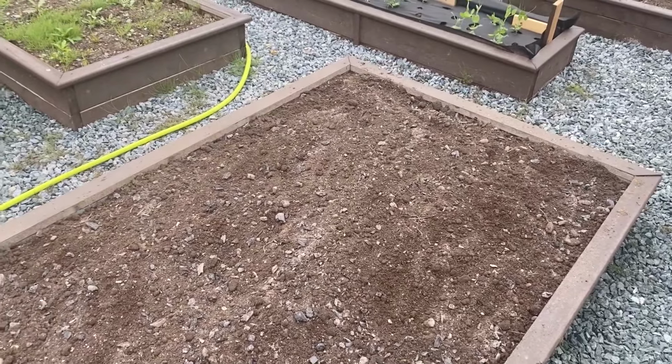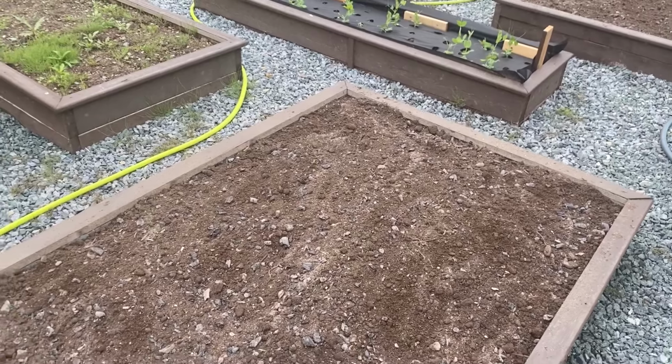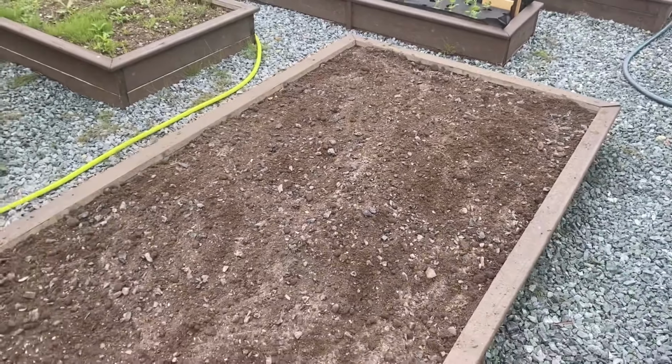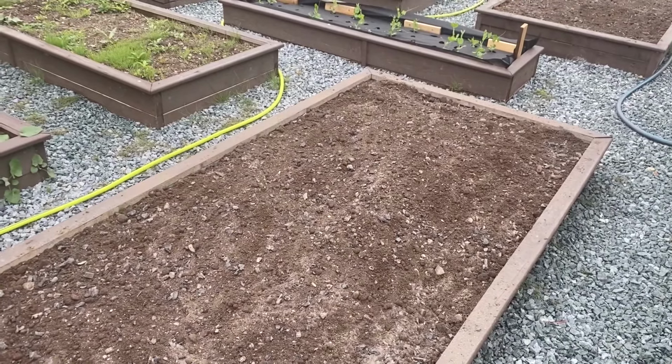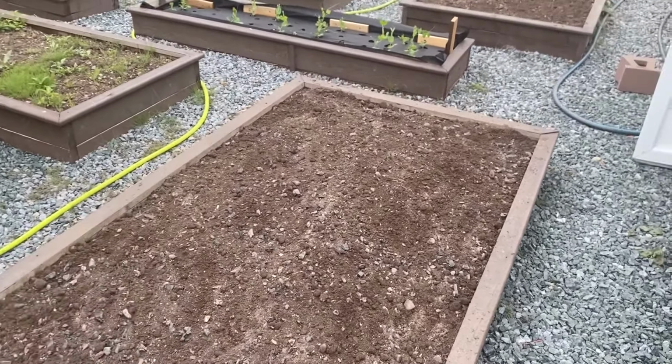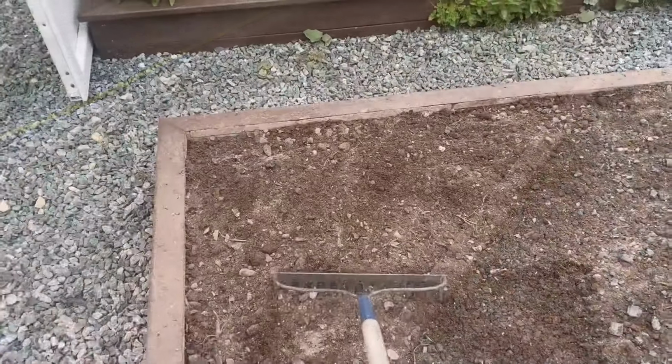Now what I'm going to do is get my rake and gently move the ashes around inside the soil. I'm going to make sure that it doesn't go down too far. I don't want it too far down into the soil, about 3 or 4 inches. And then I'm going to level off these two beds, these beetroot beds. I'm going to level them off very shortly.